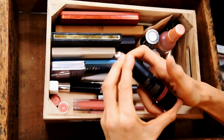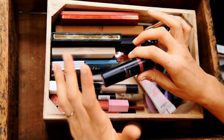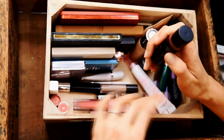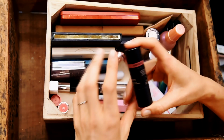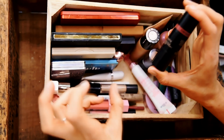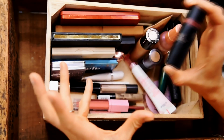But I love this product, and the color of this is just so unique to anything else that I have. It's such an easy to work with kind of one and done product. I know I've said this before, but it really is like the perfect mix between a blush and a bronzer. It just gives you that perfect summertime color to your cheeks.